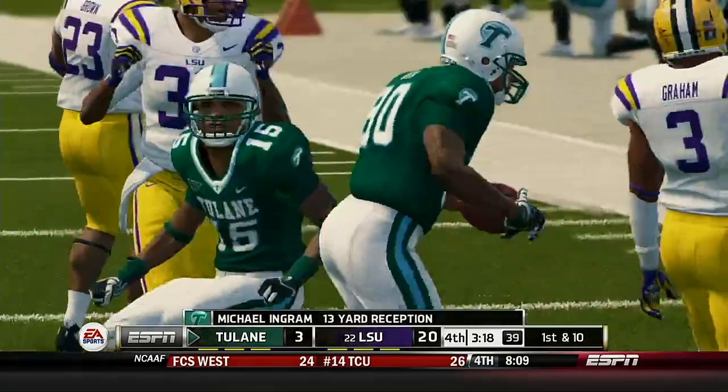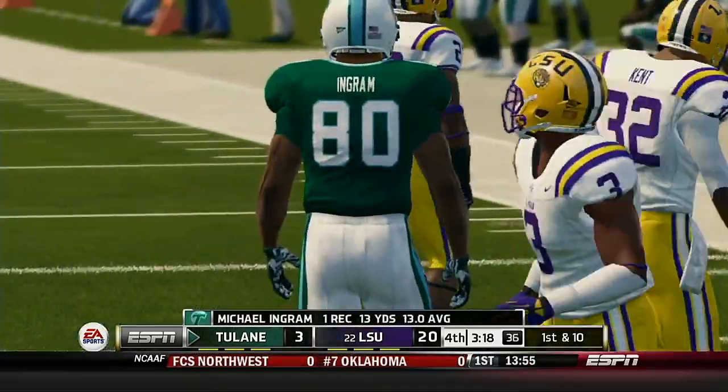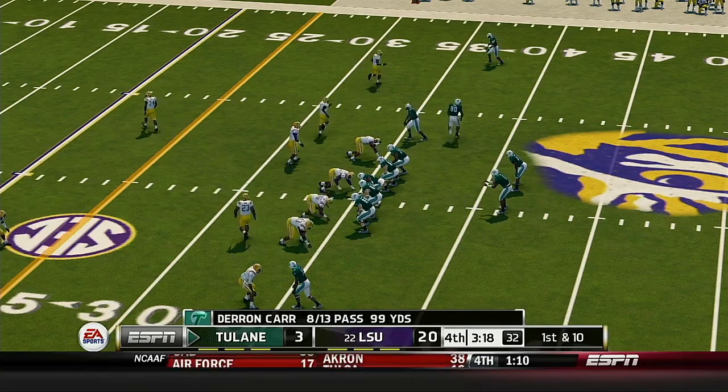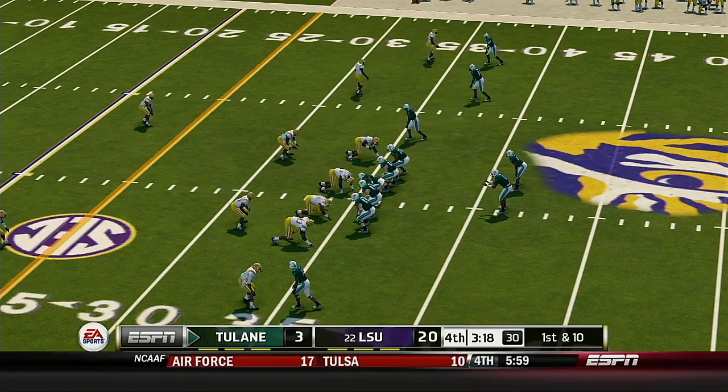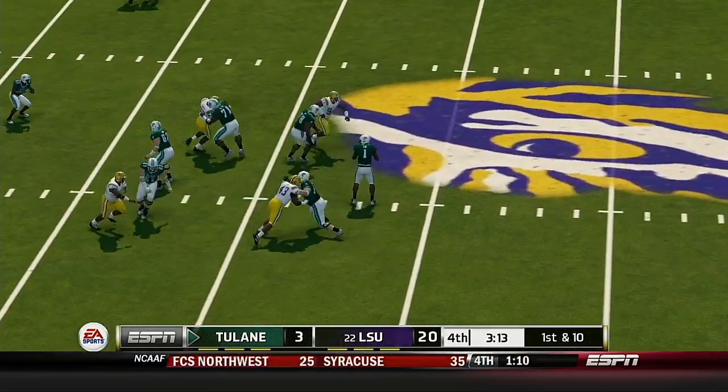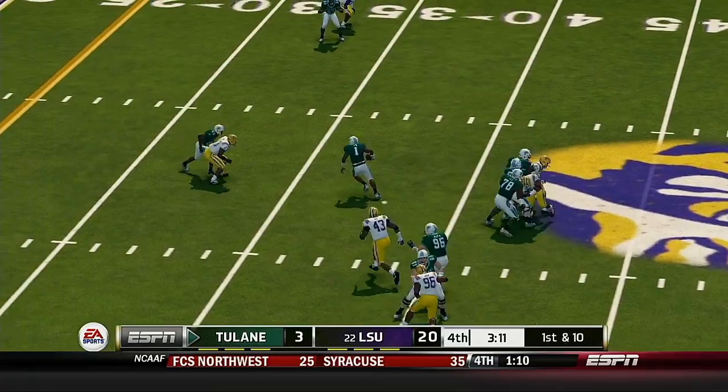That was really a remarkable catch. The quarterback didn't throw a good ball, but the receiver made a great play. I got one. I can't believe they let you play. He's scrambling.